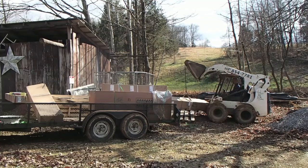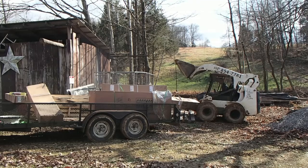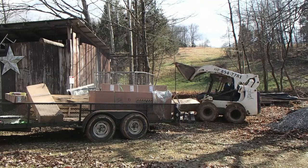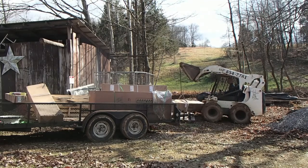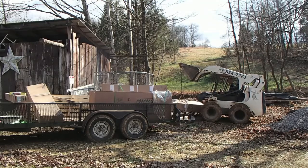Thankfully, Philip can operate the bobcat like it's an extension of his hand. He's really good at maneuvering it. And also, due to his tree work experience, he knows how to handle the chains and straps to handle heavy materials.